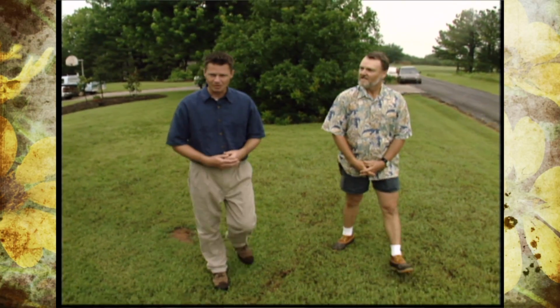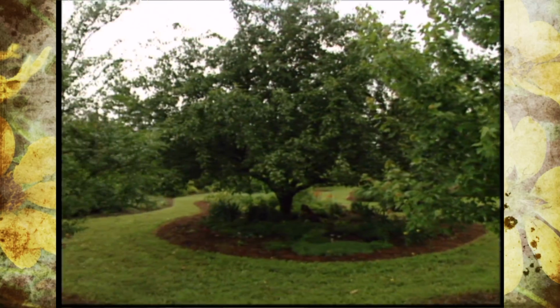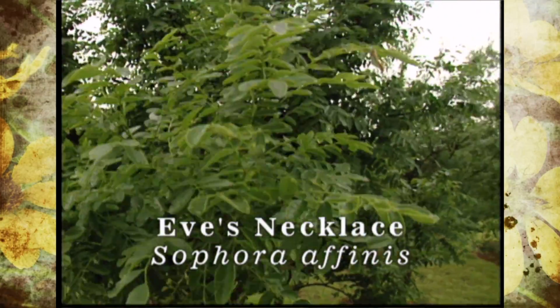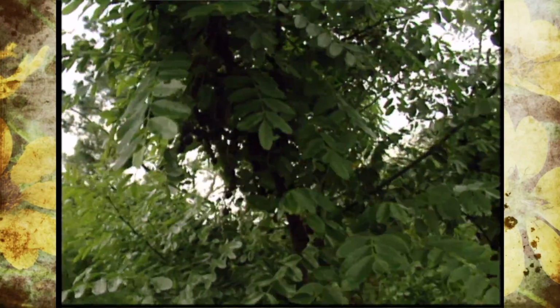That's right. Okay. And there's a red maple right there that's sizing up nicely, and then over here we have a group of 3, a nice native plant, very tough, known as Eve's Necklace. Okay, this is the Sophora, native to the southern part of Oklahoma. Yeah. And can you tell me why it's called Eve's Necklace?